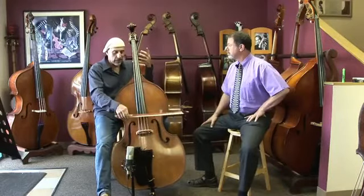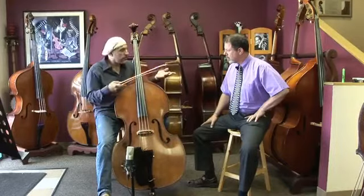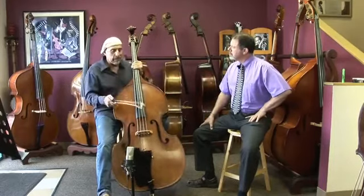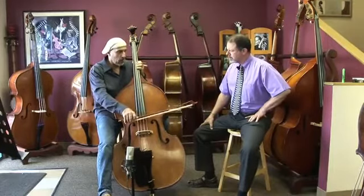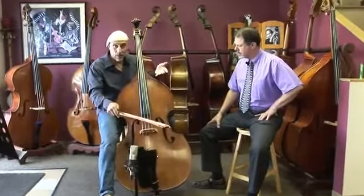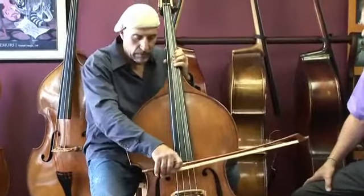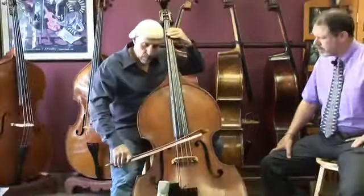I'm listening to the tone, obviously, but tone is very subjective. Some people like a dark tone, a bright tone, but when I'm testing out a bass for the bowing, it's just how easy it feels under the bow, how the notes sing out. And mind you, this bass has Spirocores, the Vike model, and even with the Spirocores, I find the sound to be very, very pleasant and very open sounding.